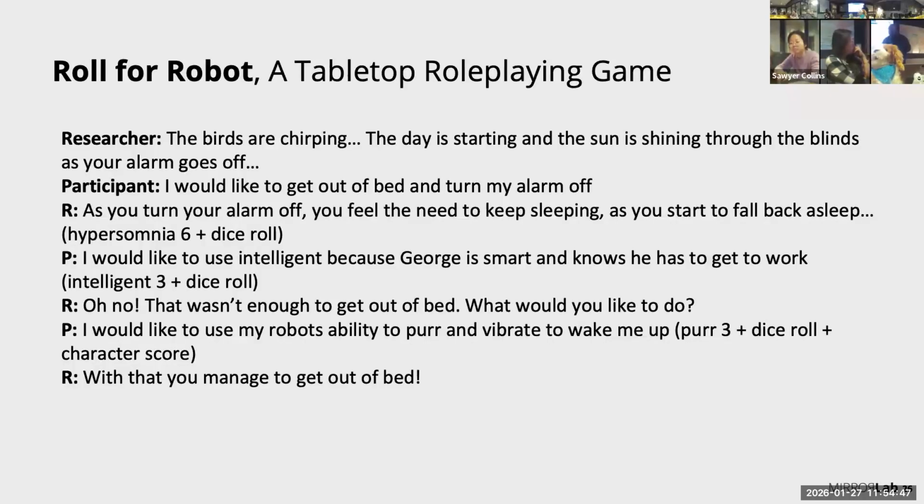So here's an example. The researcher may say, the birds are chirping, the day is starting, the sun is shining through the blinds as your alarm goes off. And the participant would say, I would like to get out of bed and turn off my alarm, right? Great. Well, the researcher may say, as you go to turn off your alarm, you feel the need to keep sleeping and you start to fall back asleep, which is hypersomnia, right? And then I'd roll a die. Hypersomnia is 6 points, plus whatever I roll, right?